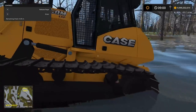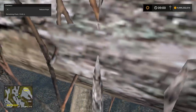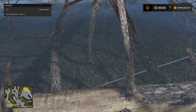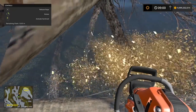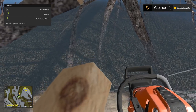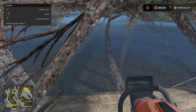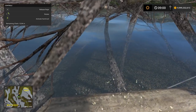Okay, hold on. I gotta check what we're getting stuck on. It's right here. Oh, it's trying to drag it through the water. So it's going underneath this log. So if I could break this log free somehow by cutting this... Oh, I can't get down there, though, to free it up. Shoot. Maybe right here. There we go. I think I can make a cut, and I may be able to free it up just a little bit.